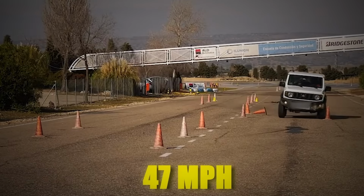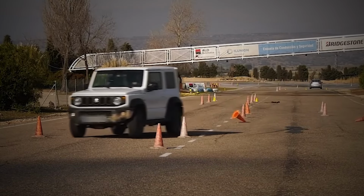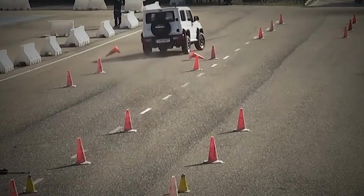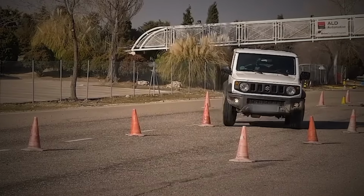At around 47 miles per hour, the Jimny charged into the cones with its usual confidence. Within seconds, that confidence turned into chaos. The body leaned so far that the inside tires barely touched the ground. Cones flew as the SUV wobbled down the lane like a tightrope walker losing balance.